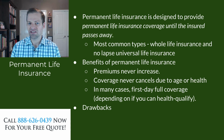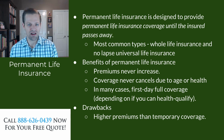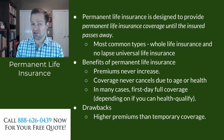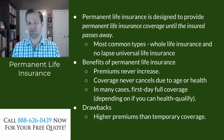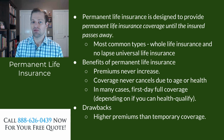Drawbacks of these types of plans: you're going to pay higher premiums relative to the amount of coverage you get versus what we'll see in a minute. And the reason is, it's like you're buying a plan that has very effective, important guarantees and warranties built into it. The guarantee and the warranty of the premiums never going up. The guarantee and the warranty of the coverage never canceling. This is pretty good stuff.